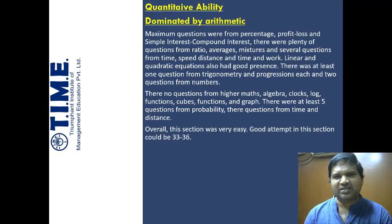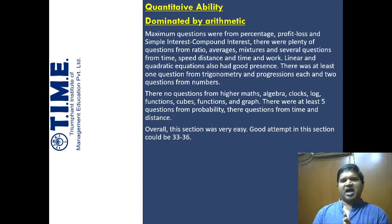Coming to the section-wise analysis, quantitative ability was dominated by arithmetic. Arithmetic had the maximum number of questions. Algebra was sidelined this time. The knowledge of algebra was definitely helpful, but it was not tested in major portions anywhere. There were questions from percentages, profit and loss, simple interest, and compound interest. There were a lot of questions from ratio, averages, mixtures, and several questions from time, speed, distance, and time and work. Linear and quadratic equations also had their presence, and there was one question from trigonometry, one from progressions, and two questions from numbers.